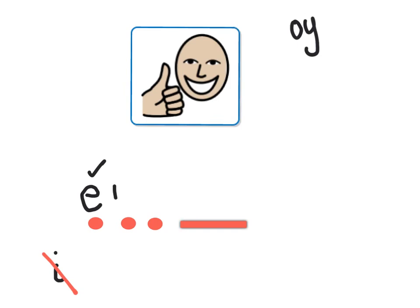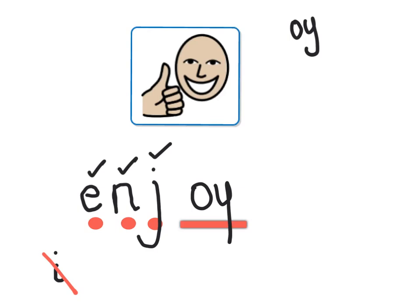Second sound is give yourself a tick for n. j, j, enjoy. Enjoy. So if you got all 4 ticks, I think you can have a star for that one because it was very tricky. Enjoy.